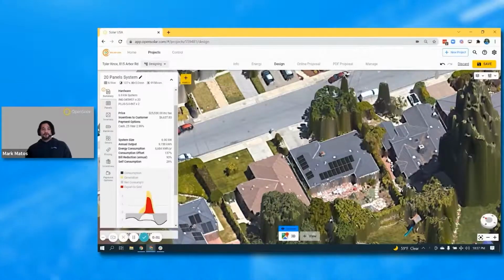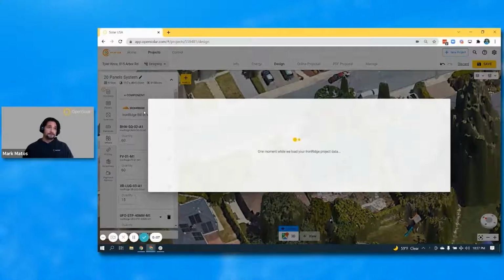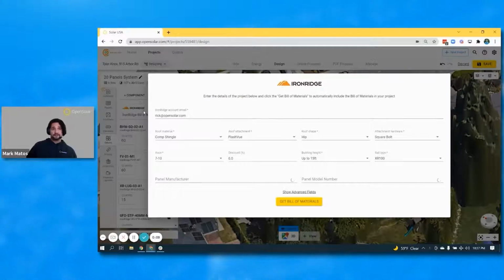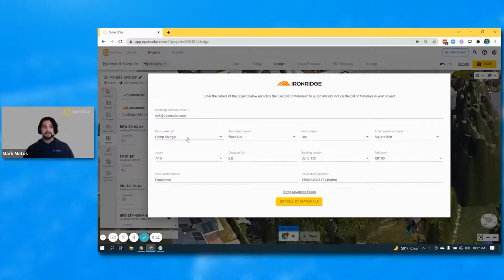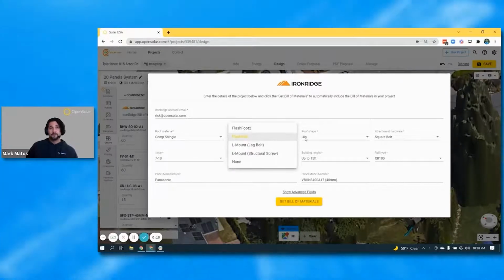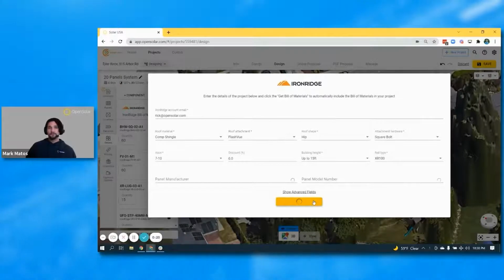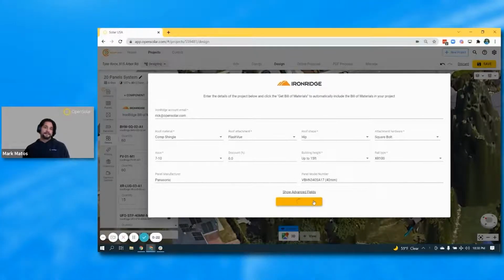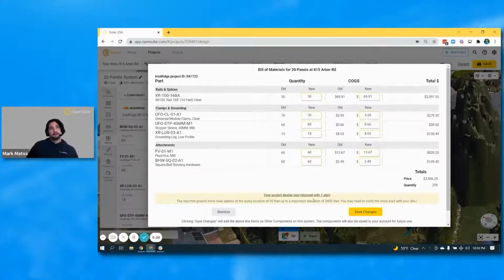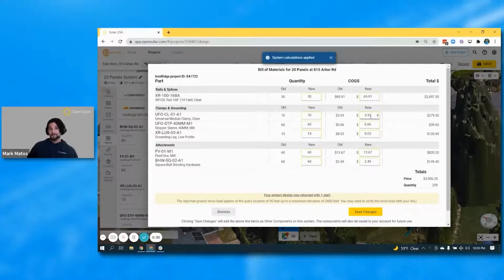With the new OpenSolar and Iron Ridge integration, you can generate a full BOM, including all Iron Ridge hardware, straight from the OpenSolar tool. Just click on Iron Ridge Bill of Materials and select your system details, with roof material and roof attachment type. Once you've entered all that, click on Get Bill of Materials, and that'll communicate with Iron Ridge, and they will give us a recommended BOM for the quantity and also the pricing that you might need for this specific design.